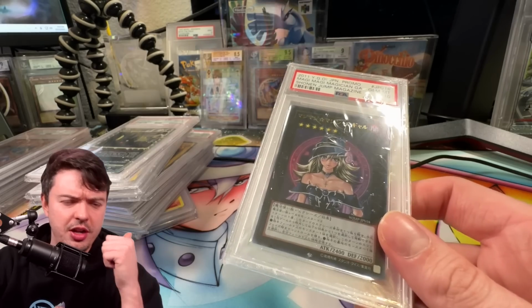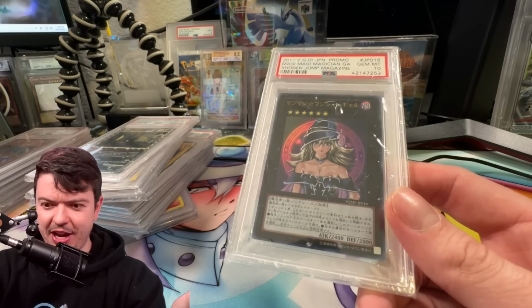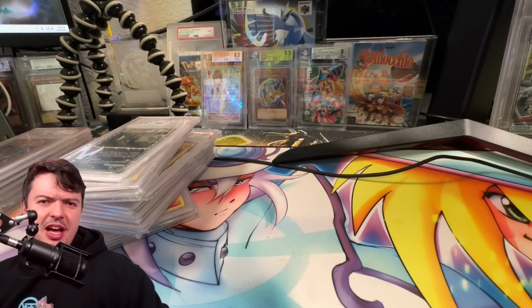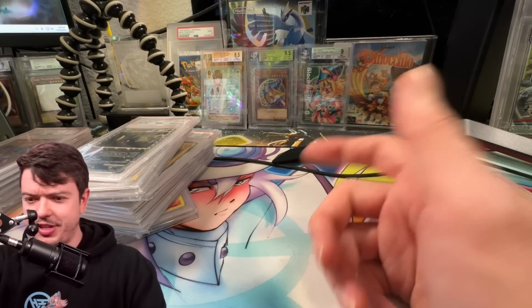It's like Change of Heart and Monster Reborn as an Xyz effect. It's kind of crazy. I mean, it requires a lot because you're supposed to detach and then also discard one card to activate, but still, it's kind of good.